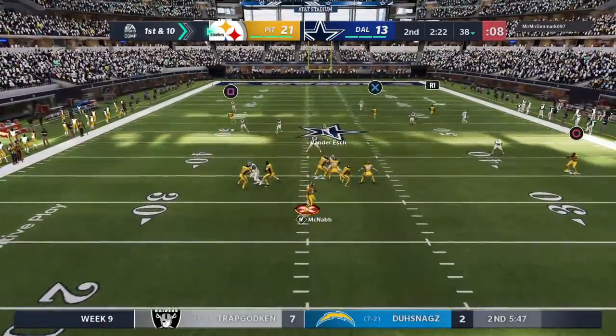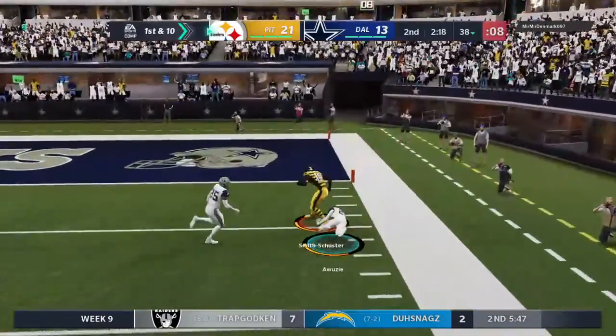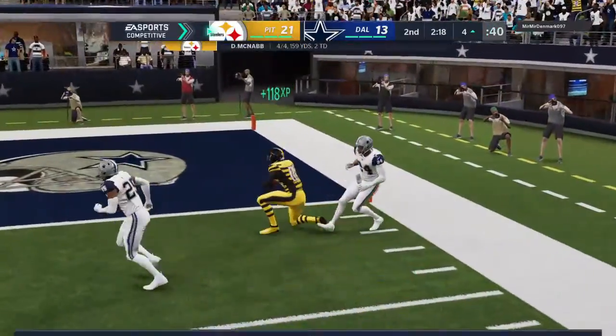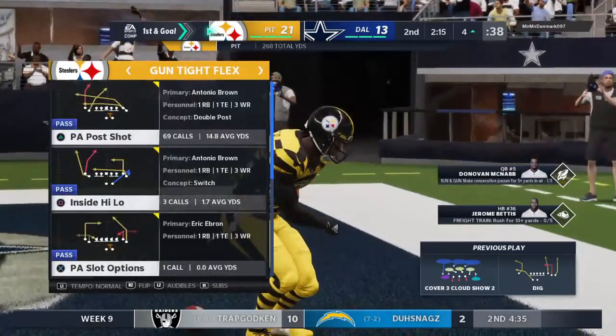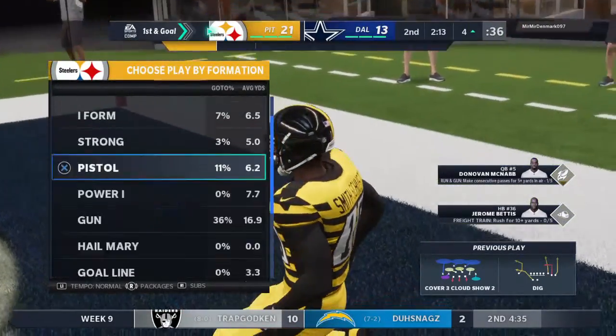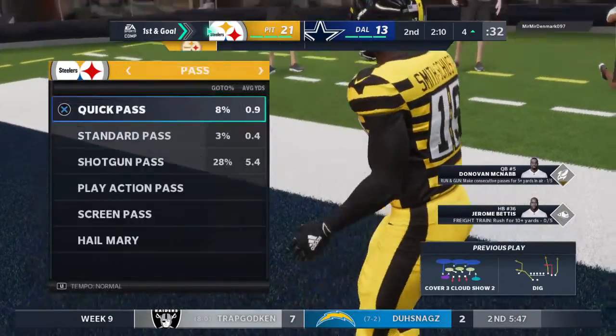Out of the gun, they'll look to throw. Going top shelf for Smith-Schuster. Got a man, it's caught inside the 10. And he takes it down deep into enemy territory. Smith-Schuster. A big play. First and goal for Pittsburgh. 59 yards.